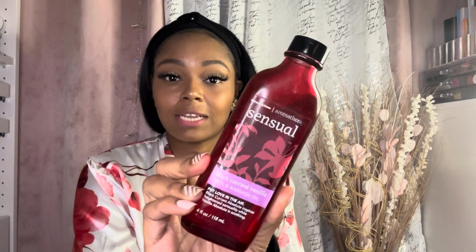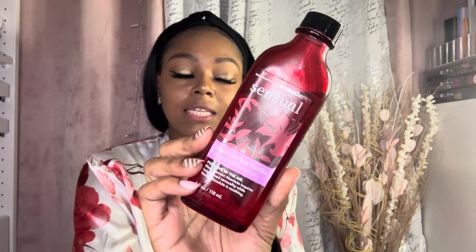So the next fragrance, it just breaks my heart because Bath and Body Works discontinued this line, actually, and it was part of the aromatherapy line. You may know what I am talking about. I have held on for dear life because I refuse to use this up, and this is the only thing that I have from that line, and it is the one and only Black Currants and Vanilla. Let's just take a moment of silence.